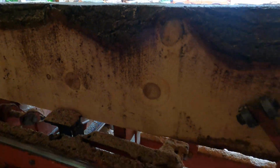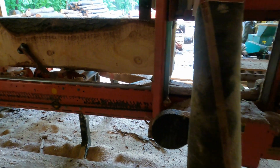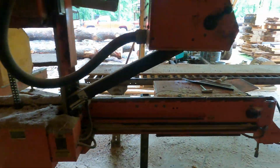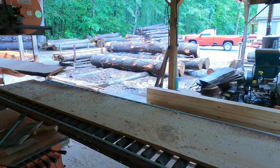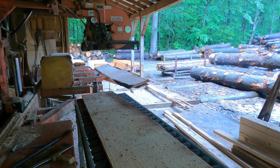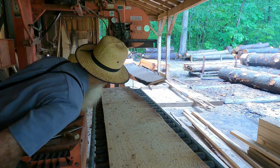And he keeps his blade clean just by using cooking oil, which blows my mind because you can get that from any restaurant for free. They empty their deep fryer. All he does is run it through a coffee filter and he puts it in his tank.